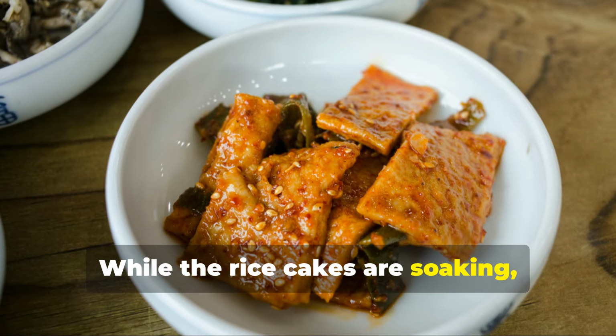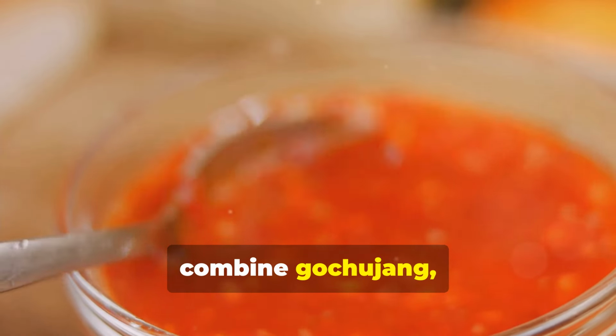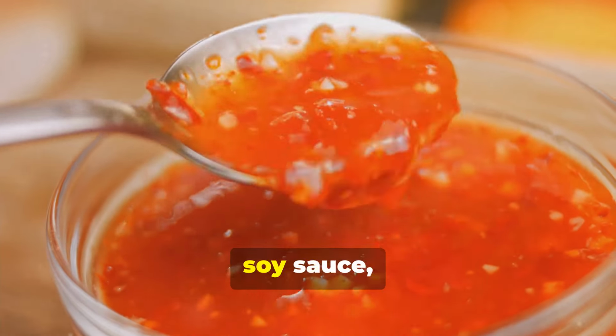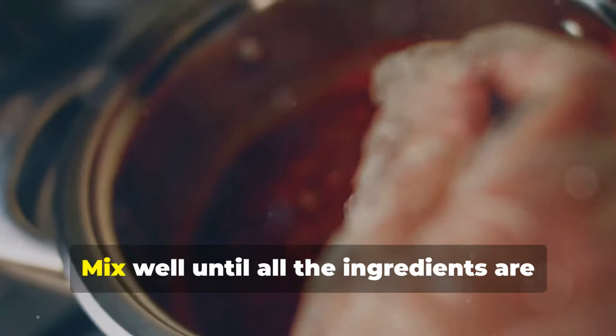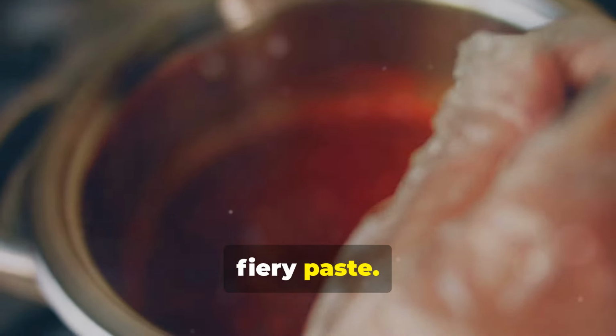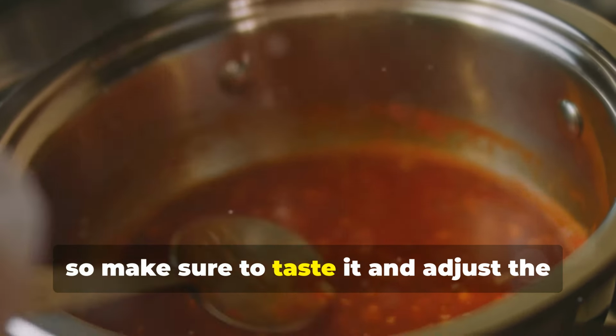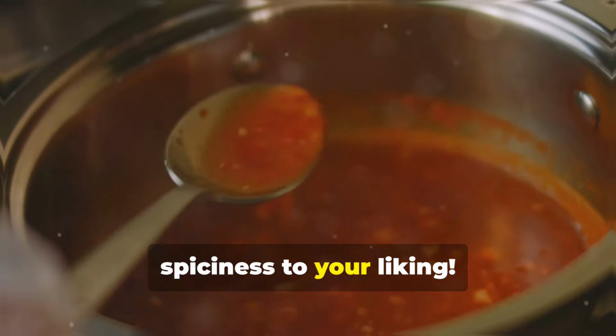While the rice cakes are soaking, we can prepare our spicy sauce. In a bowl, combine gochujang, gochugaru, sugar, soy sauce, and minced garlic. Mix well until all the ingredients are combined into a smooth, fiery paste. This sauce is the heart and soul of our tteokbokki, so make sure to taste it and adjust the spiciness to your liking.